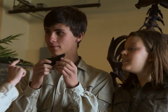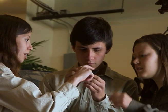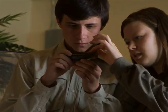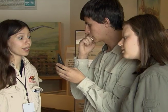Speaking of steak, on the tooth, you can notice there are some really fine serrations on either side, just like a steak knife. Those were good for biting big chunks of meat and ripping them off. We estimate that he could bite off about 150 pounds of meat in one bite.